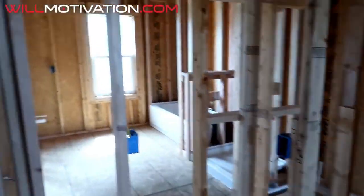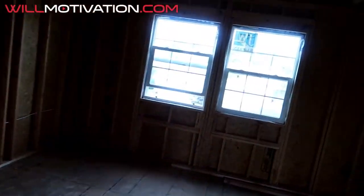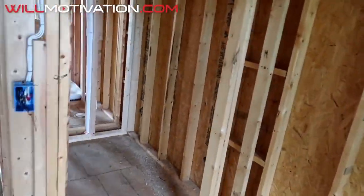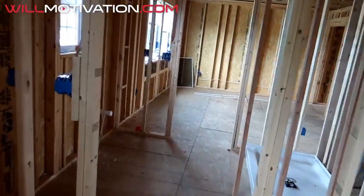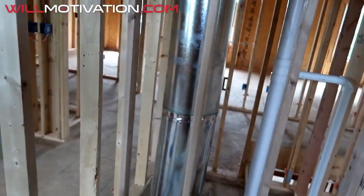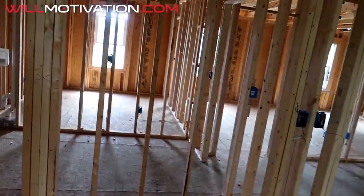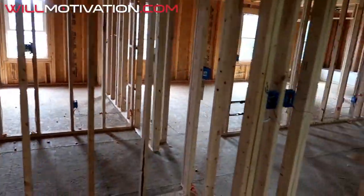This is what it looks like. Come up the stairs. You got a linen closet right here. You got a bedroom. It's 3 bedrooms upstairs and 1 in the basement. So 4 bedrooms total. Nice walk-in closet. Jack and Jill bathroom. Right here. We'll have double vanity here. Gotta have our shower reconnected. Another bedroom here. Nice window. Nice big closet. Not really a walk-in, but it's huge.